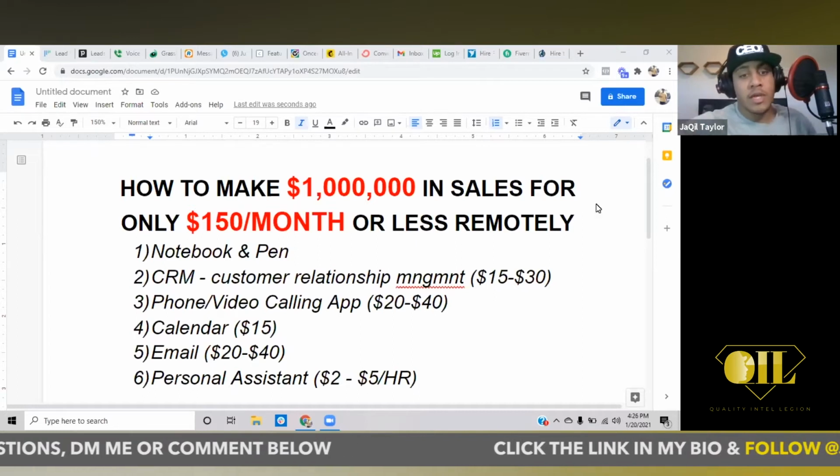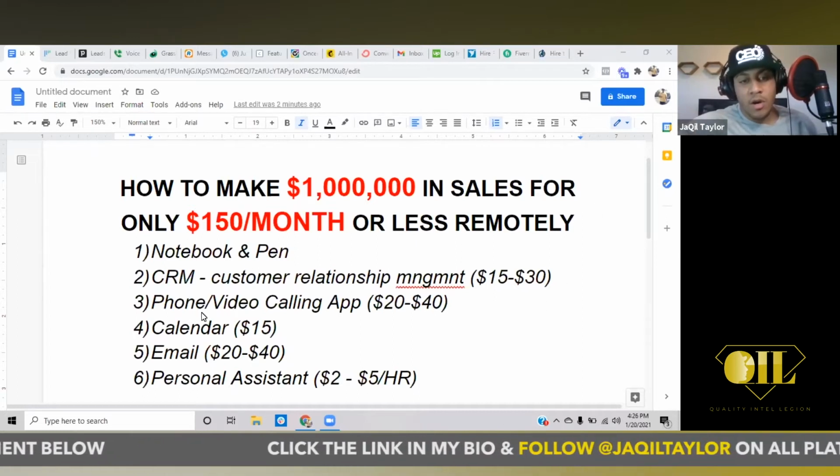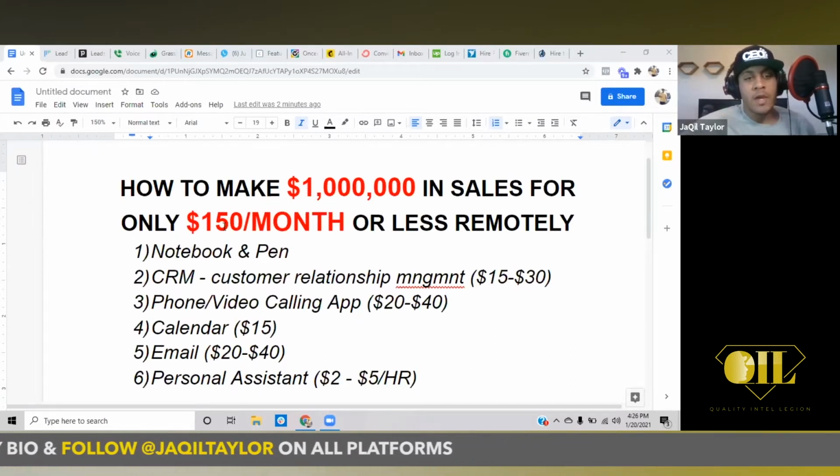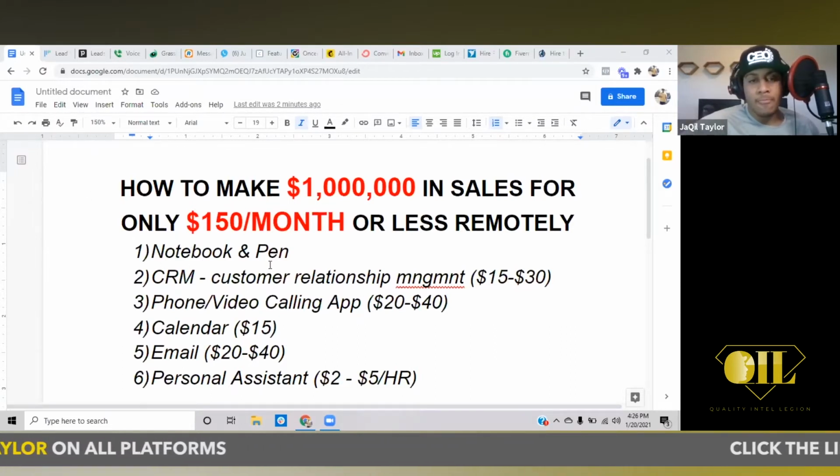So you're going to need a couple things. You're going to need a notebook and pen, CRM, a phone and video calling app, calendar, email, and a personal assistant. So let's rock out. The first thing you're going to need is a notebook and pen. That's the very first thing.